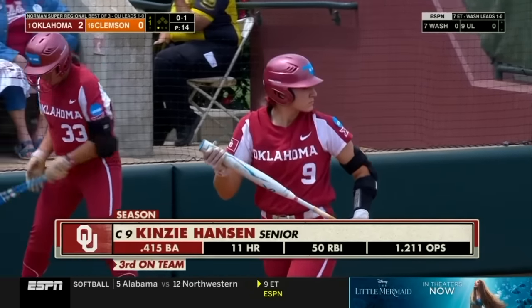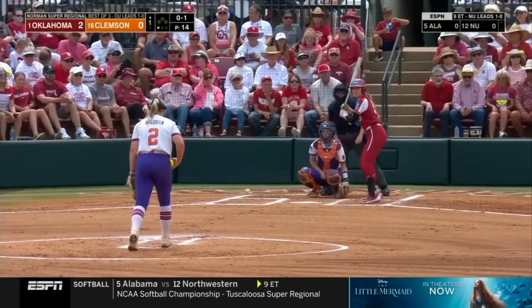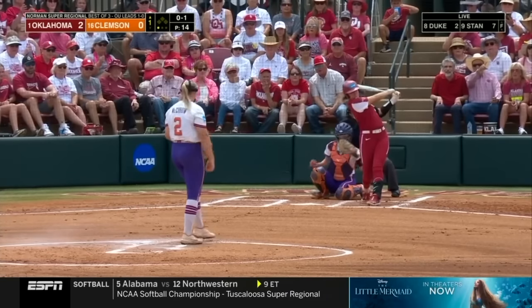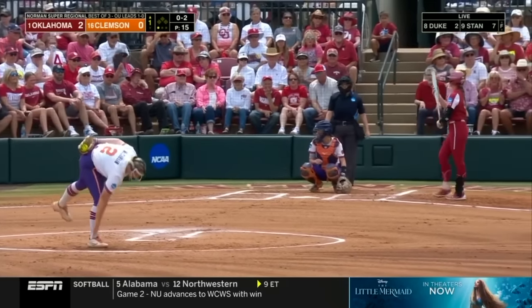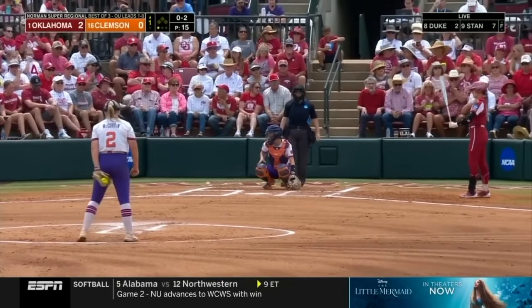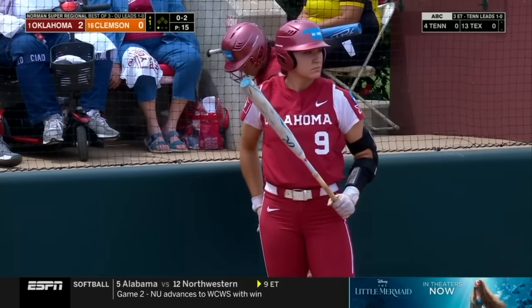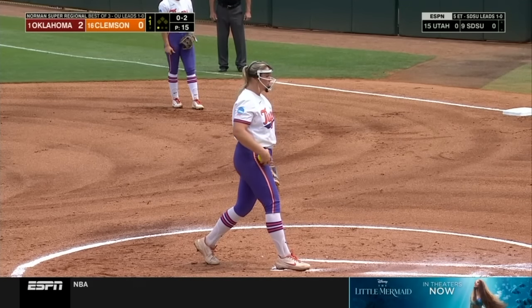And here's Kinsey Hansen, senior catcher, with 11 home runs on the season. Bats with the bases empty and 1 down here in the first. McCubbin comes inside, ahead in the count 0-2. So important here for McCubbin and Clemson, just to keep it where it is right now.